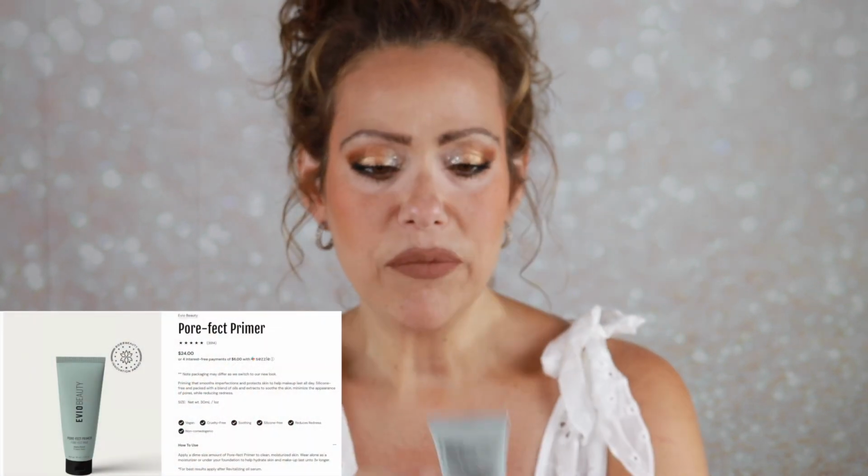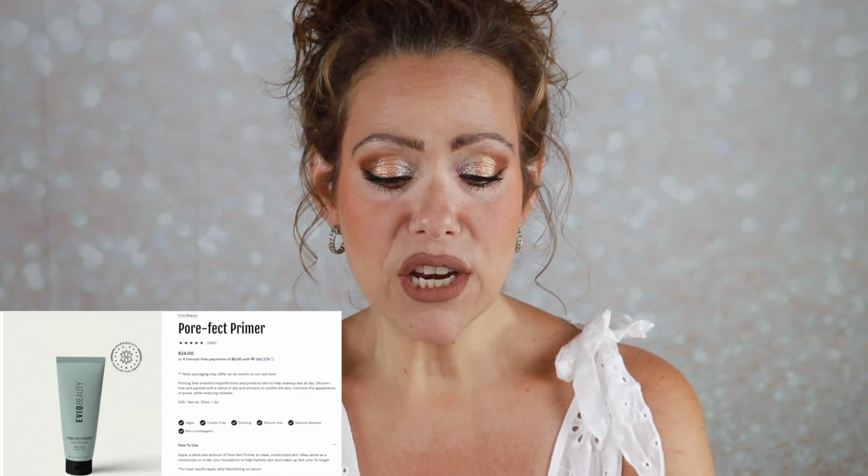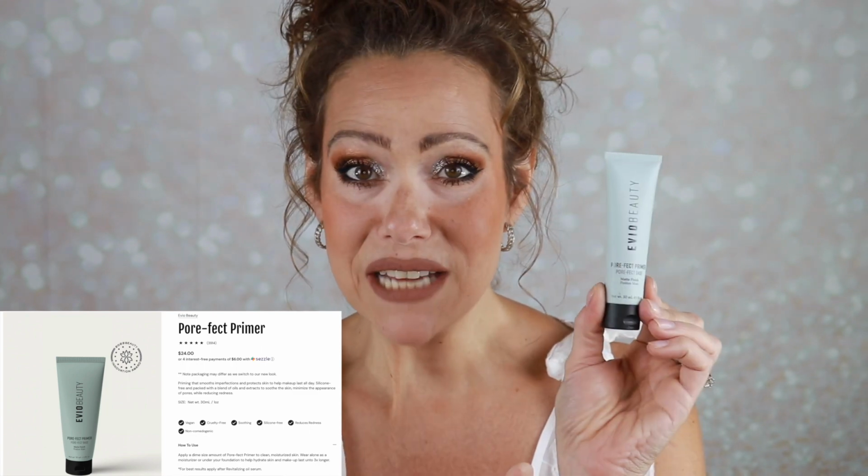I believe this was my May BoxyCharm, but I wanted to make sure that I took the time to test it appropriately, and I tried this EVIO Beauty Primer. This is a matte finish Pore-Perfect base primer. This did not work out for me. It made my makeup feel heavy, my oils came through. This is not one that I would recommend.